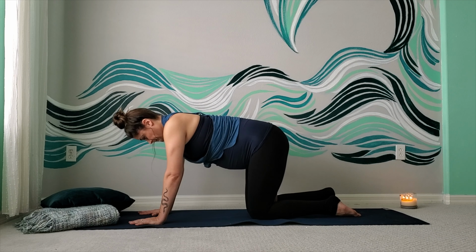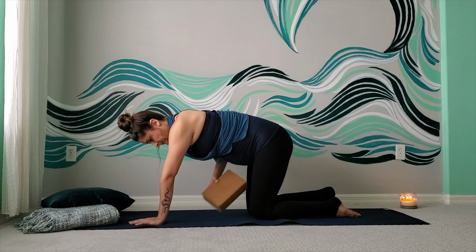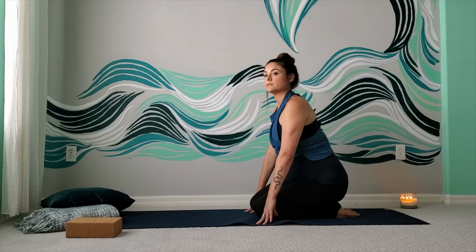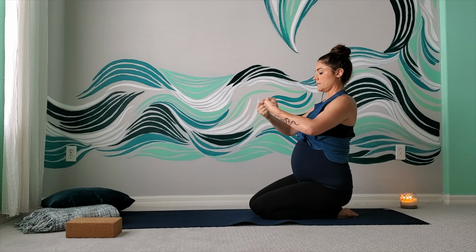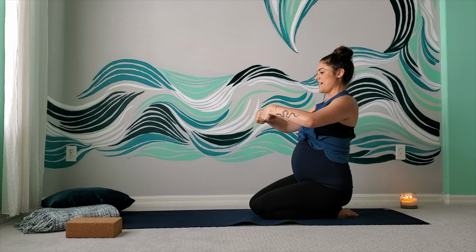And then return to center. You can move the block to the side. Walk the hands back to the knees, sit back on the heels. And you don't need the block for this one. We'll be here momentarily, giving your wrist a little break, rotating the wrist. That's another thing that happens in pregnancy too, right? The wrist can get very tender and pain in the wrist.